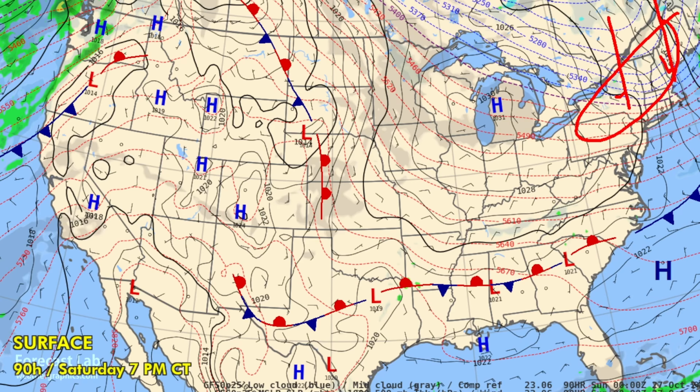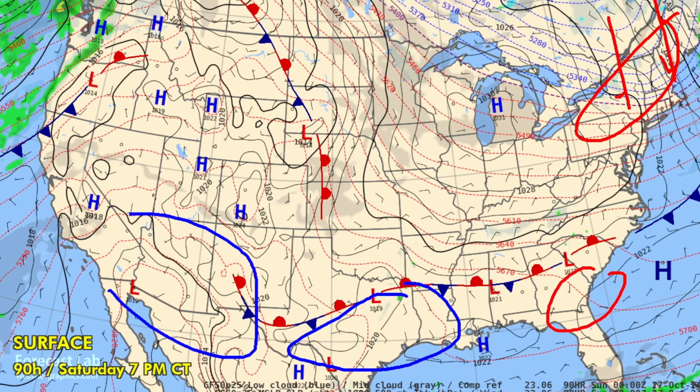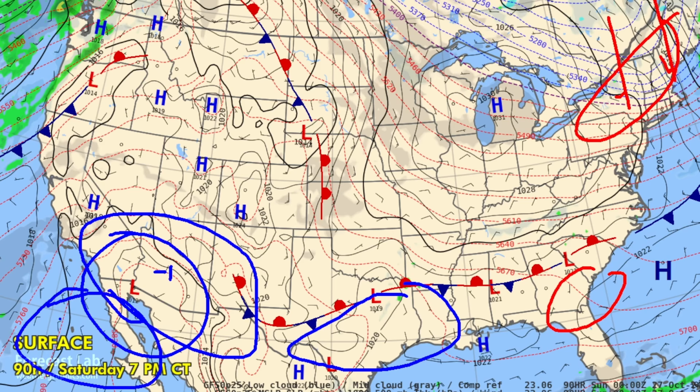Once again, 90s continue in Texas. The southeastern U.S. looking mostly at 80s and miserable in the southwestern deserts. This is going to be one of the warmest days of this week. Phoenix expected to hit 100 degrees. They would come very close to the latest 100-degree record. That was set October 27th, 2016. This is October 26th.